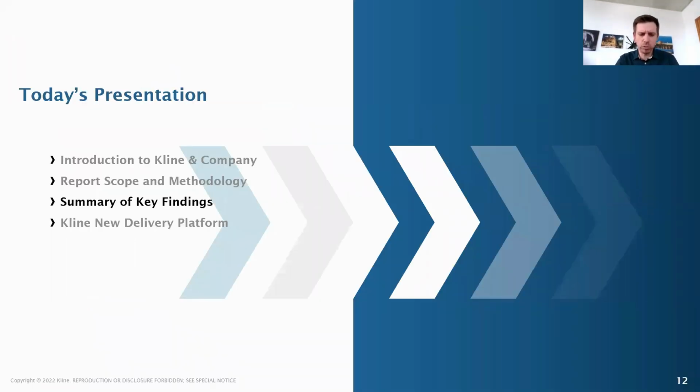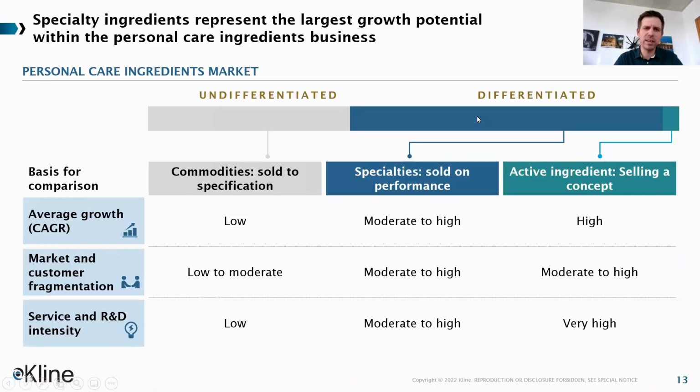And I believe that was my last slide about the report scope. Now let's get into the summary of key findings. And now starting with a bit of general information about the market we're looking at. So we're looking at personal care ingredients.